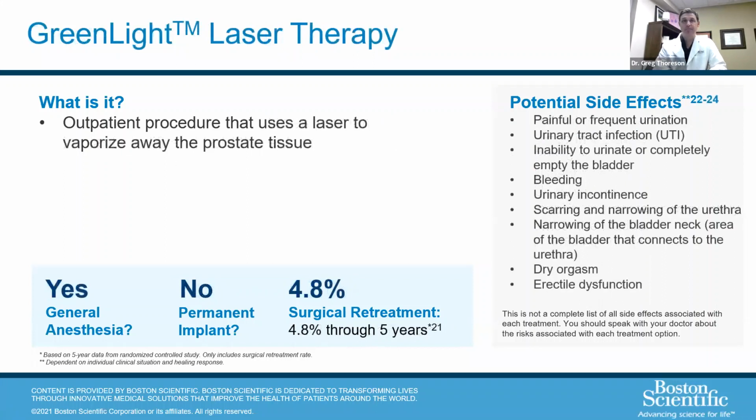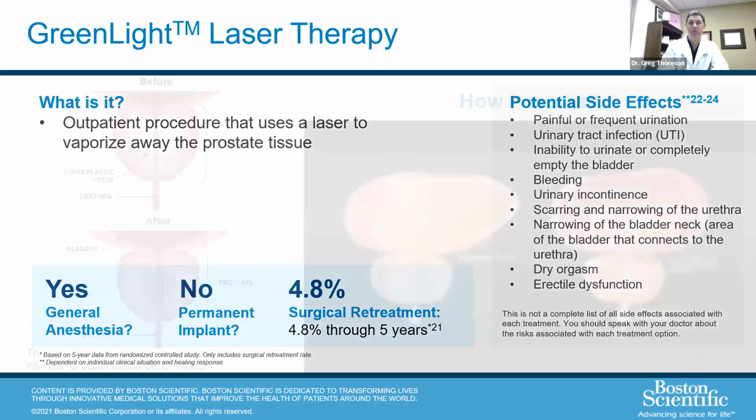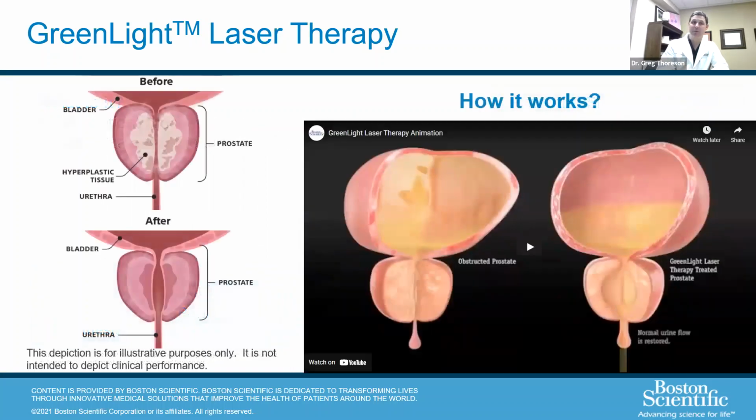Another technology that's worth mentioning is green light laser therapy. This is an outpatient procedure performed under general anesthesia. It does have a surgical retreatment rate of 4.8%, which is good. With regards to the side effects, again, it's pretty similar to what we've been discussing all night tonight. One of the other things that's unique for this is potential scarring or narrowing of the urethra, narrowing of the bladder neck, similar to a bladder neck contracture, as well as a reduced ejaculate volume or dry orgasm, as they would say. There's also some potentially associated erectile dysfunction with this treatment. With regards to how this is performed, we also have prepared a video for this as well.